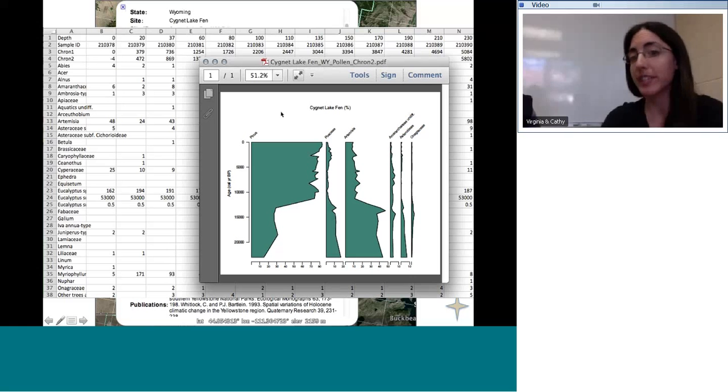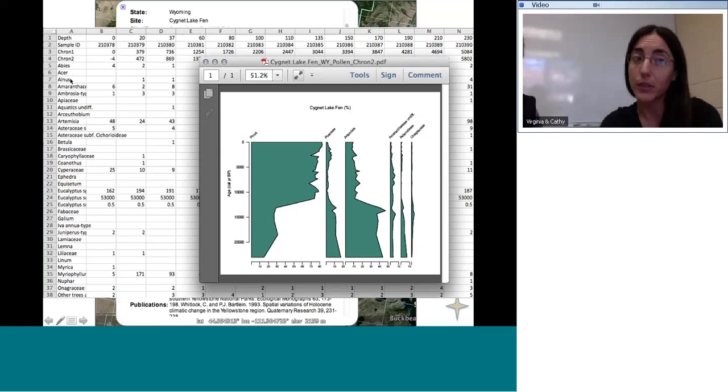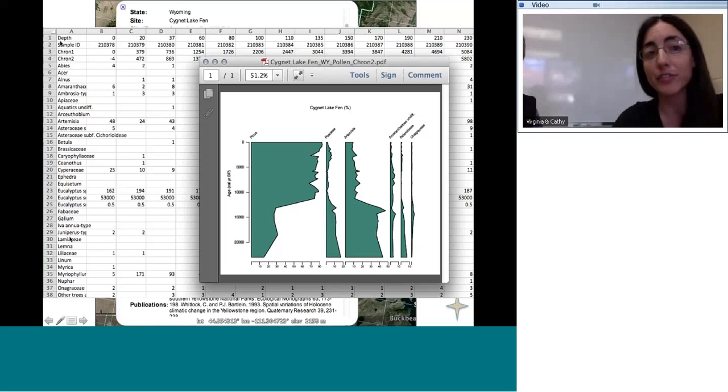These data, so this is a pollen diagram that is in the form of a PDF that can be accessed in the database, but in case somebody wanted to do some sort of reanalysis or meta-analysis, the raw data are also available. That is, all the pollen types that were identified in the site, and as a function of depth and time. So here we have chronology number 1 and chronology number 2.